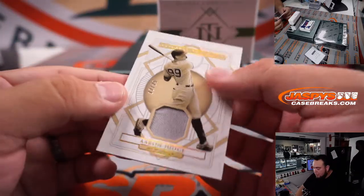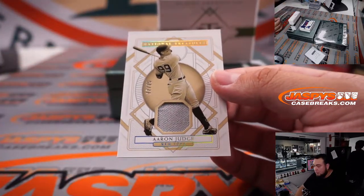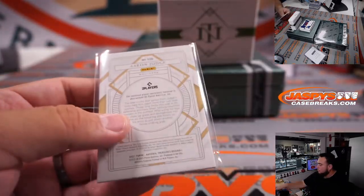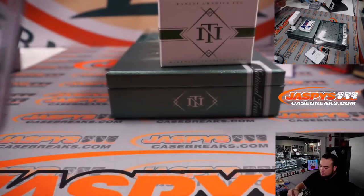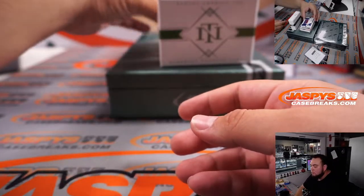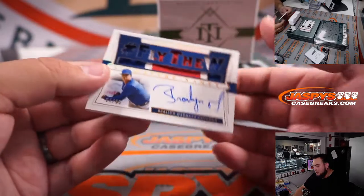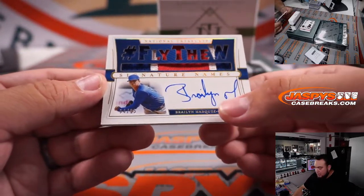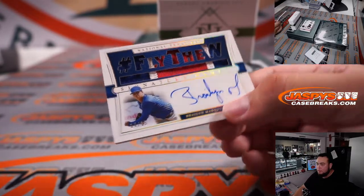We have 12 out of 25, Aaron Judge, Yankees. It's going to Christopher. We have a nice three-color patch. Fly the W. Braylon Marquez, 4 out of 25.